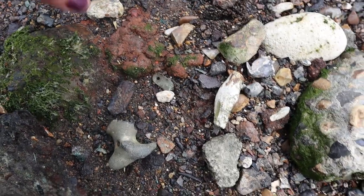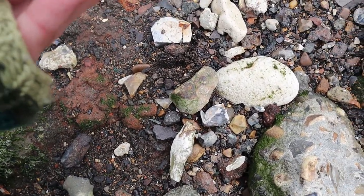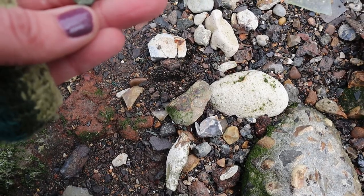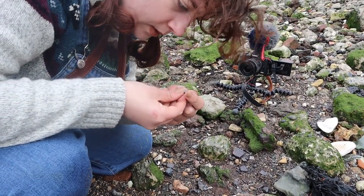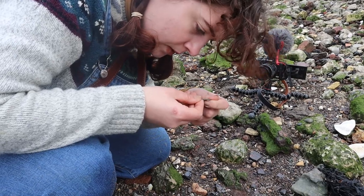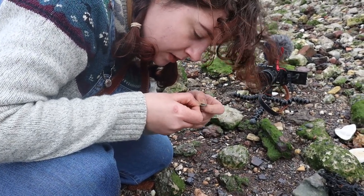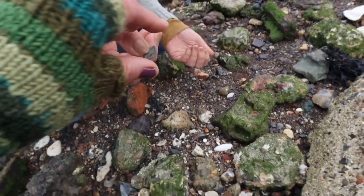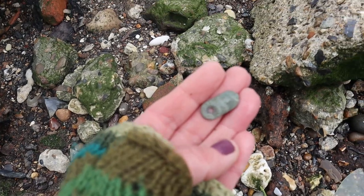Okay, that has a lot of writing on it. What does that say? Off. Oh, goodness. There's copper. I don't know, I have to go. There's so much. It has a lot of writing on those. Oh, a tiny little cog.